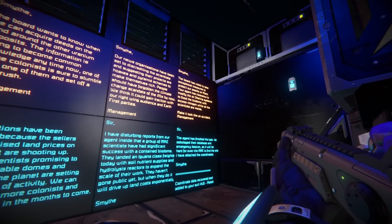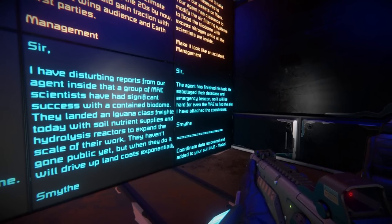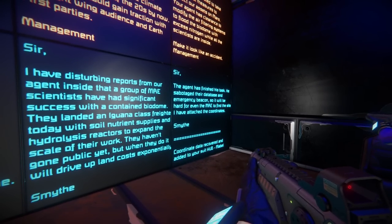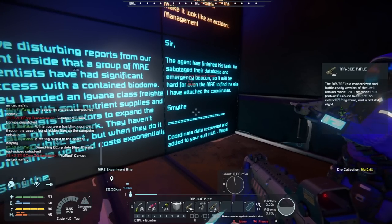Sir, the agent has finished his task. He's sabotaged their database and emergency beacon, so it will be hard for even MRE to find the site. I have attached the coordinates, Smythe. And he has given us the coordinates in our HUD, in theory.